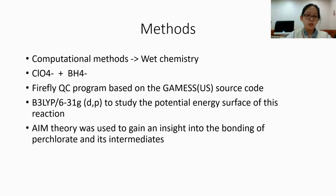To test this idea, we used computational methods and then proceeded into wet chemistry to validate our results. So I used a quantum mechanics calculating program, the Firefly QC program, which is based on the GAMESS US source code. And on this program, I attempted reacting perchlorate with borohydride. To be more specific, I used the function p3lib dp to study the potential energy surface of this interaction. This means that I looked for the points at which the molecules were the most stable, the energetically lowest point, because a chemical reaction heads towards the state where the molecules are the most stable. So this method would give me the final product of that redox reaction. In addition to all of this, we used GAMESS to study the bonding between perchlorate and intermediates.